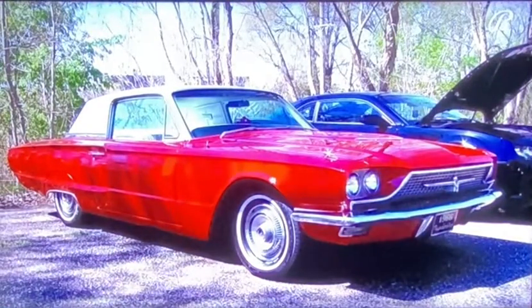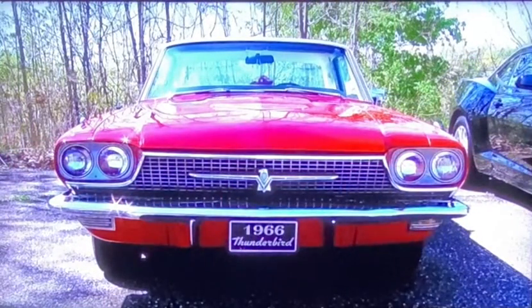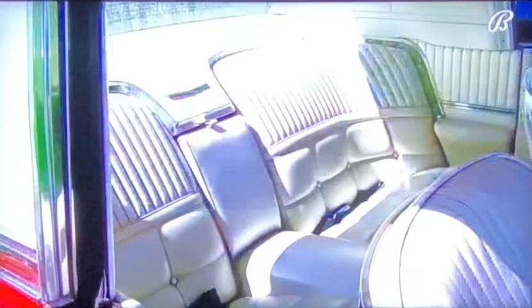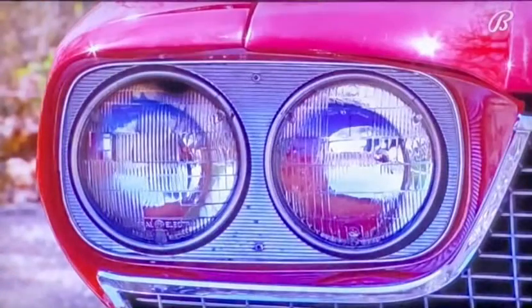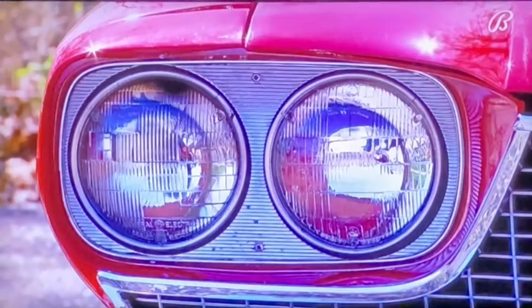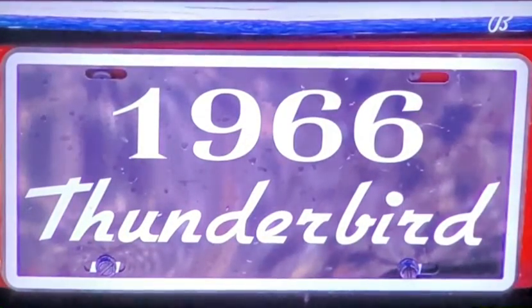I wasn't in the market for a car, but I've had a passion for cars since I was 5 years old. I came here, I saw it, I fell in love with it. The back seat I thought was really cool. The color just popped, and lo and behold, I saw it for sale on Facebook and I purchased it.